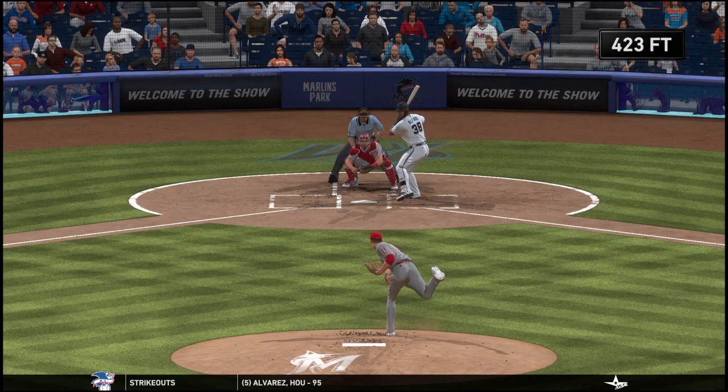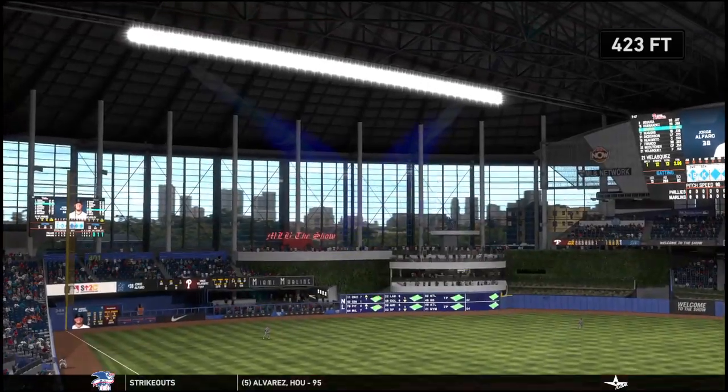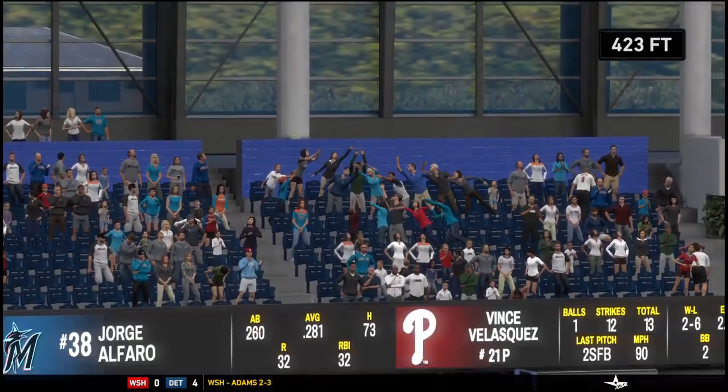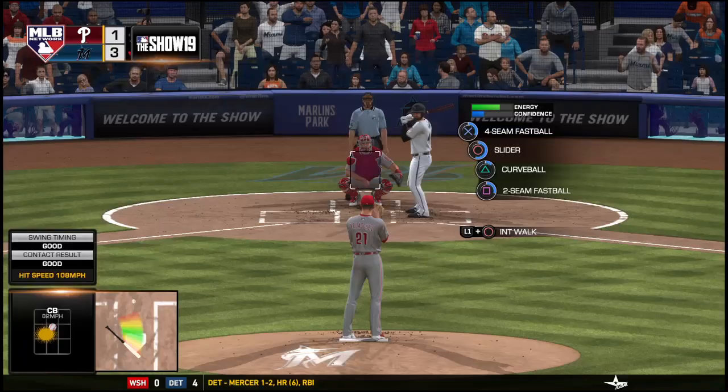Boy, you can see that he was dialed in on his curve from the second he released it. He saw the spin, knew it was coming back over the plate, and just crushed it. He was tracking it all the way.